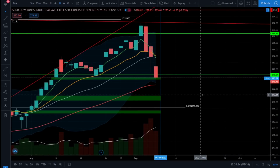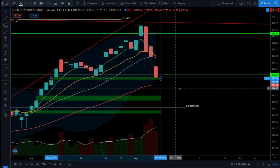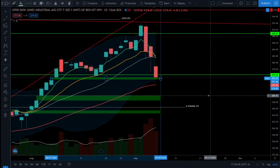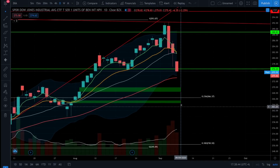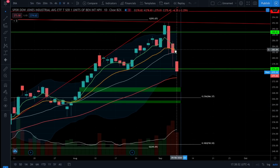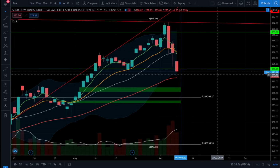Next up is the Dow Jones Industrial, and we're looking at the DIA ETF, and we do see the Dow Jones closed another gap today, so we're going to go ahead and delete this gap. And we do see the Dow Jones still has 2 more gaps below as well. So we still do have lower price targets on these ETFs that we're tracking. And we also see that the 5 EMA is crossing below the 13 EMA on the Dow Jones as well.